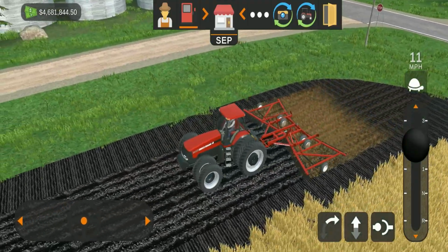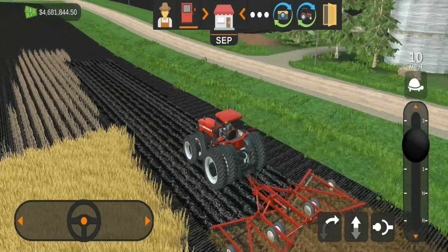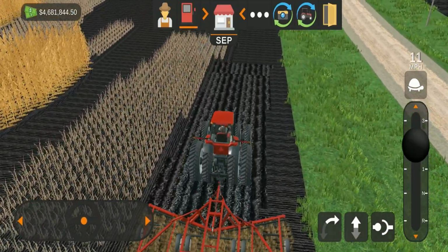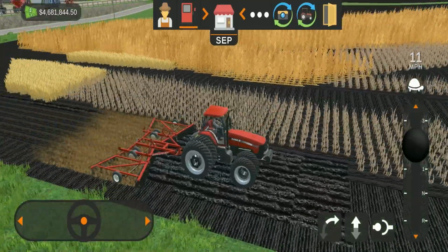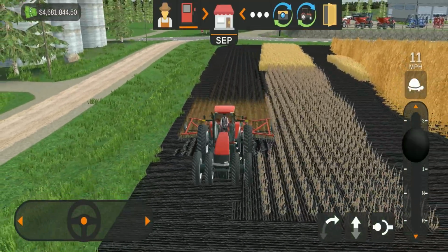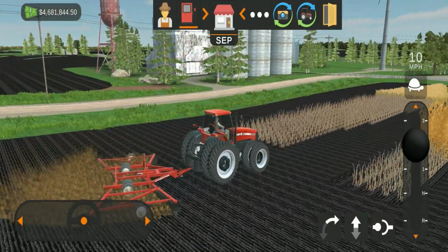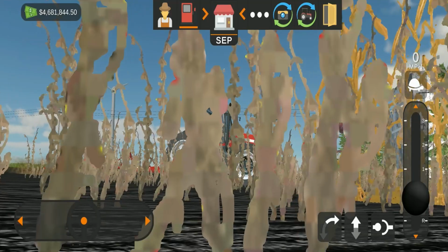You do have to do secondary tillage over your primary tillage for you to get the best yield benefits or to be able to plant at all. You cannot plant on just primary tillage, and I can't stress that enough to everybody because that is very important information to know for the future. But let's go ahead and get on to the information about this Case IH secondary piece of tillage.